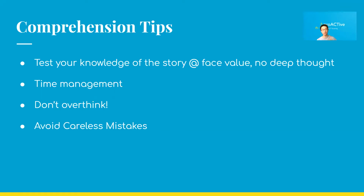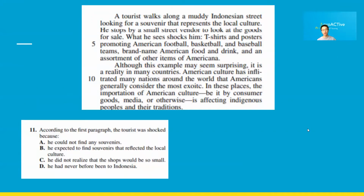However, with that in mind, you still need to avoid careless mistakes. You still need to understand what is going on in the passage and not skip critical information. Let's try an example. All right, so as usual, please feel free to pause the video, read the passage, and answer the question. In a few minutes, I'll review it with you.